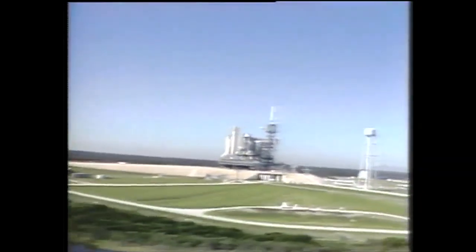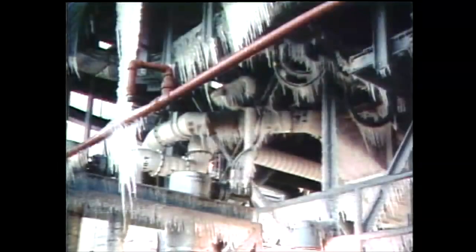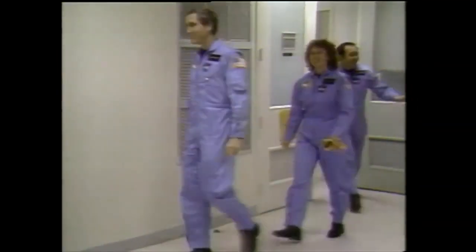From the start, STS-51L was plagued by delays, mostly due to unseasonably cold temperatures in Florida. Rather than give pause for thought, the delays only tried the nation's patience. Everyone, it seemed, was itching to go.